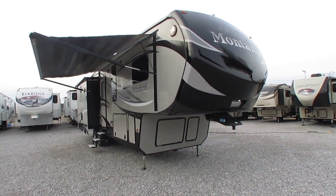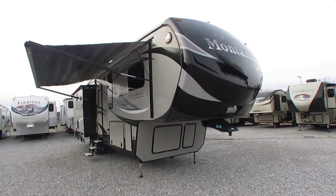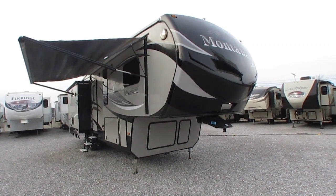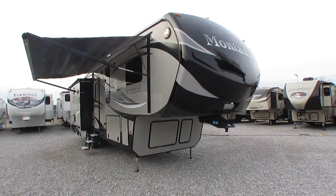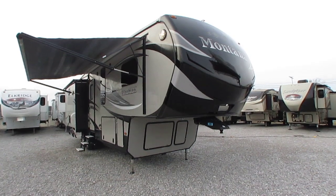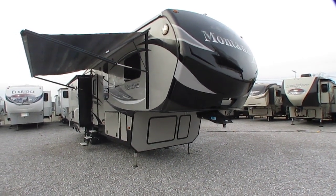Those of you looking for a smaller, lighter weight triple slide fifth wheel may want to pay attention to this one. This is a 2014 Keystone Montana High Country. The model number is a 305RL. Its total length is 33 foot 11 inches. It has 3 slide outs, has literally every option.